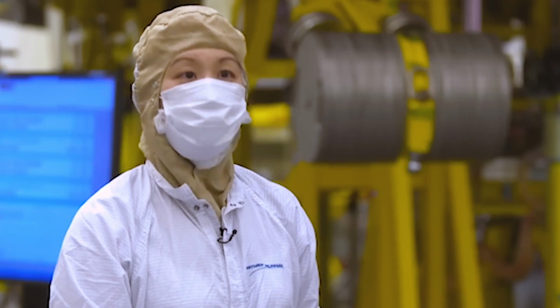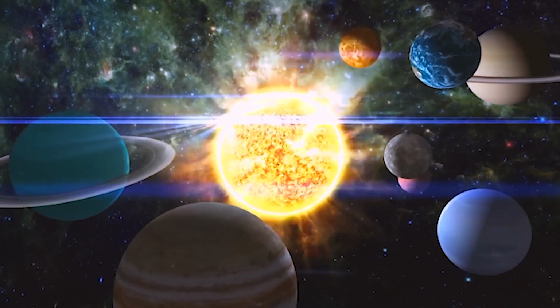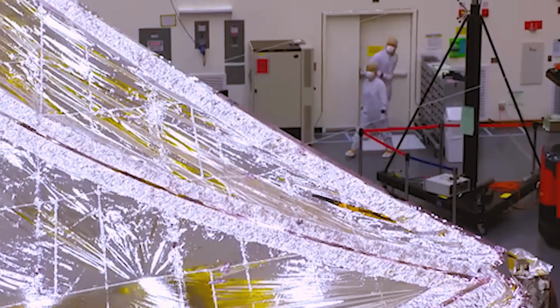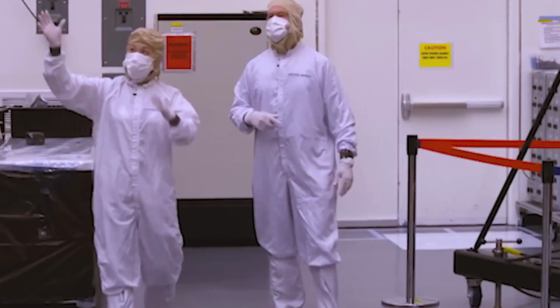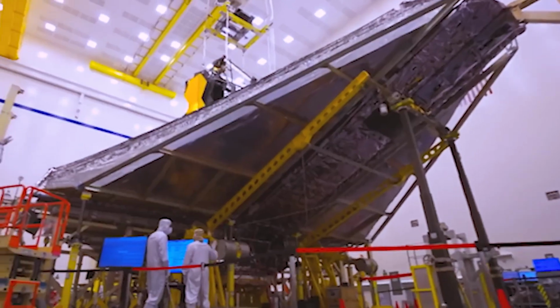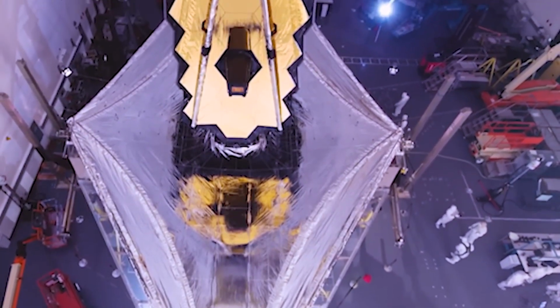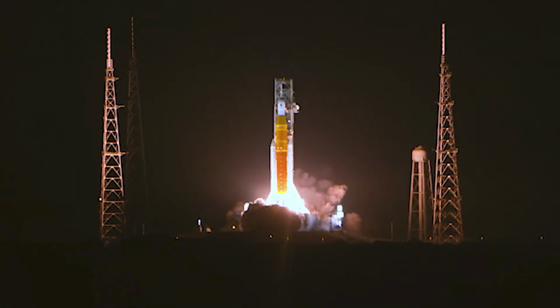The JWST is expected to operate for at least 10 years, and its mission will include studying exoplanets, star formation, and the evolution of galaxies. The cost of the JWST's development and launch is estimated to be around $9.7 billion. Overall, the James Webb Space Telescope represents a major leap forward in our ability to explore the universe and unlock its secrets. We can't wait to see what discoveries it will make.